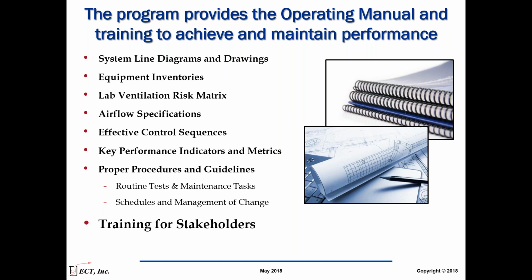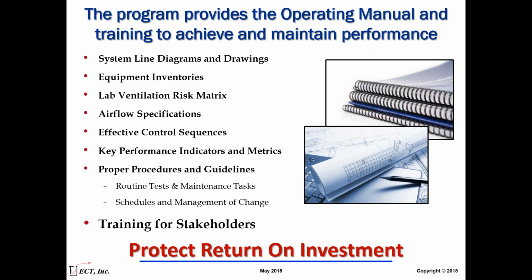Some of the items that we need as part of this program would include up-to-date drawings, system line diagrams, airflow specifications, procedures, key performance indicators, and training being a major component of the program. If we do that properly, we're going to protect that return on investment. And oftentimes the reputation of the organization is based on the success of the research. So we want to make sure that the building is a tool for the users to be successful, and that tool helps them achieve their end objectives.